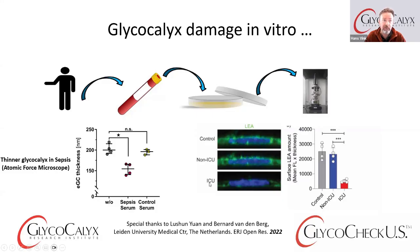glycocalyx left. But if you take a sample from a really sick COVID patient that had to go to the ICU, and then you expose your endothelial cells to that, the toxins in the blood samples from these really sick ICU patients, you see a lot of the green dye is gone. And so that means there's a lot of breakdown of your glycocalyx.